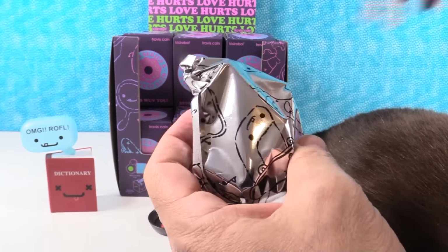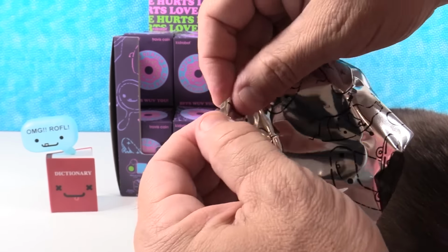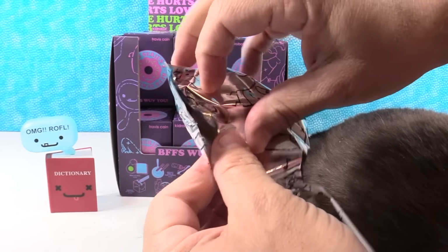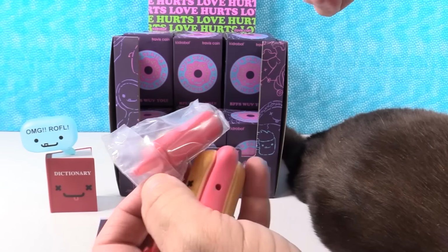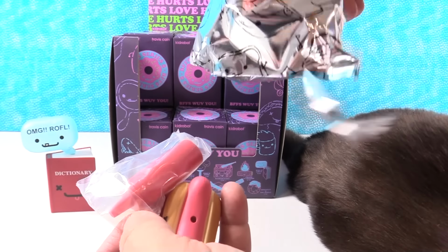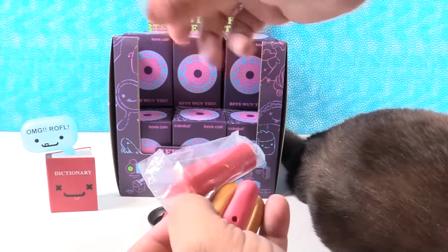Come on, taco or hot dog? What'd you get? Ooh, yay! You got him. Is that everything? Hang on, I feel like there's something else in here. No? All right, we'll let Shannon check.